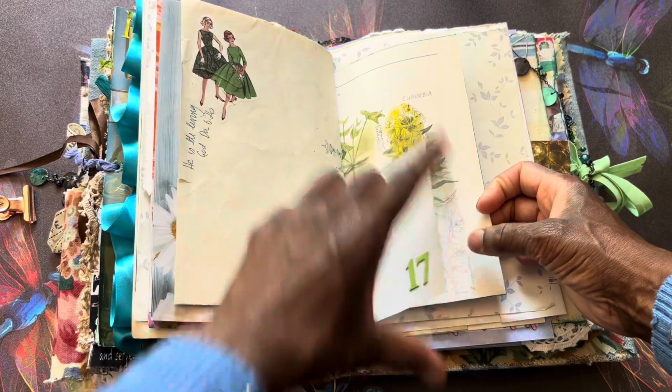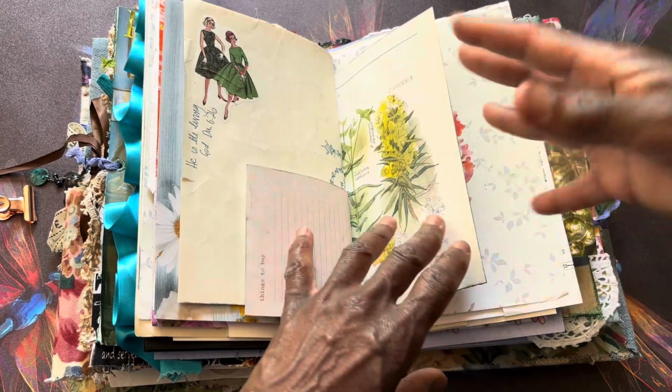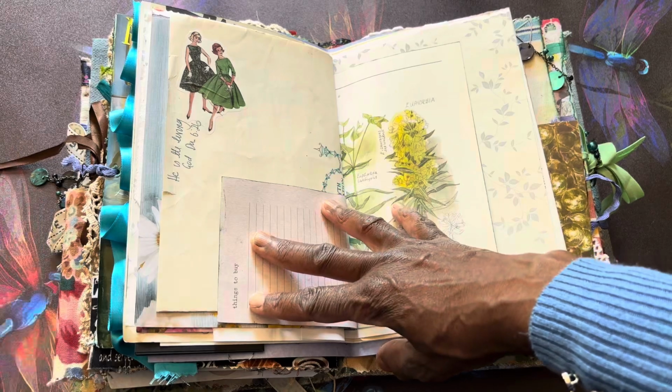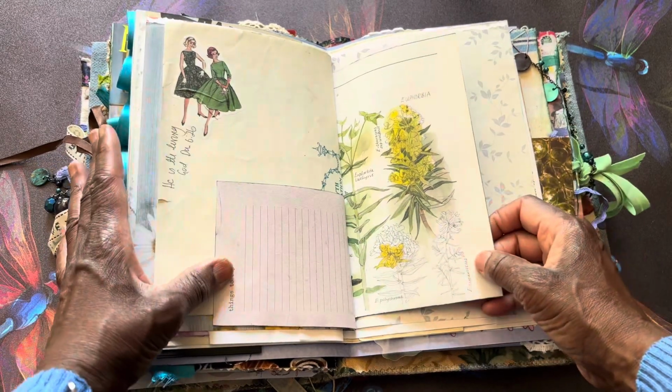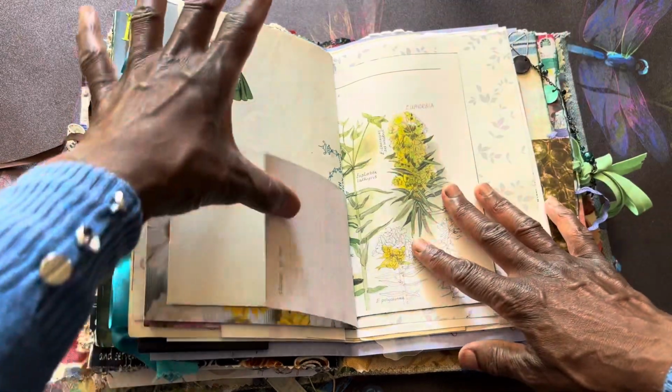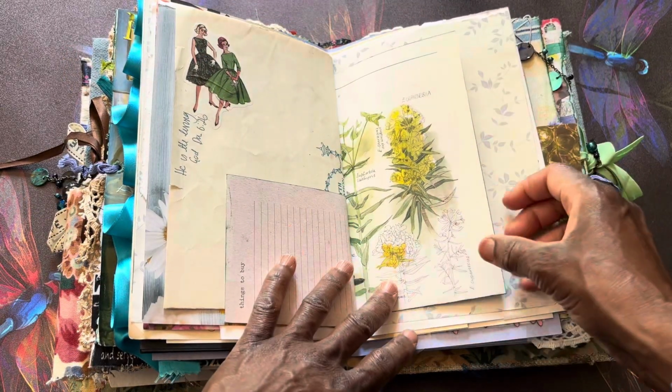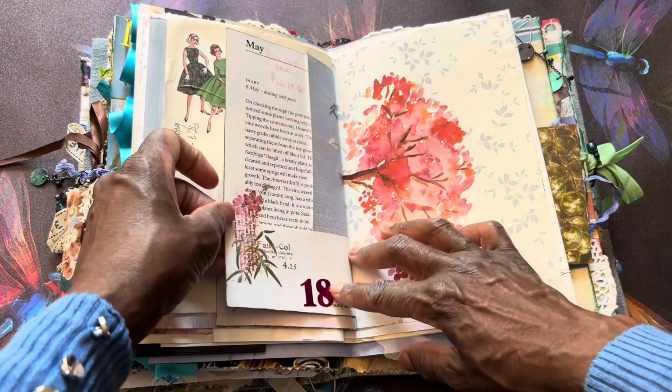I quite like half pages. I love the variety. I love lots to look at. That's just my style. I know it's not for everybody, but I do love the way that you've got a bit of a feature there and it draws your eye across. And then you've got somewhere to write as well.